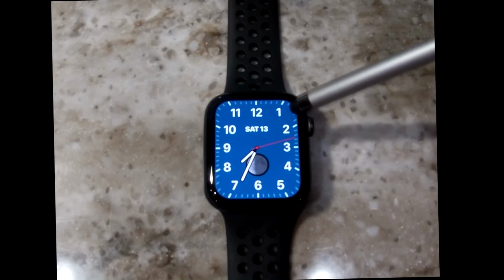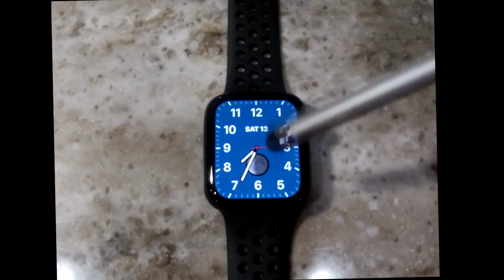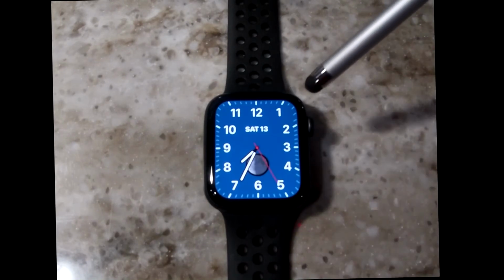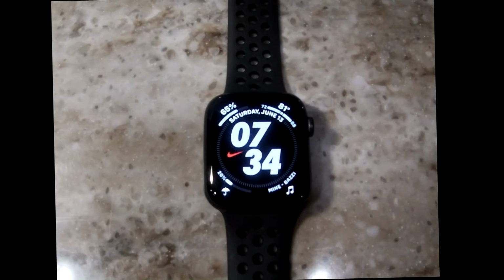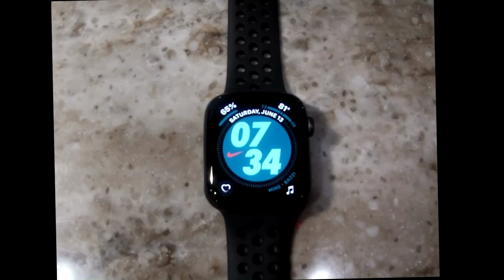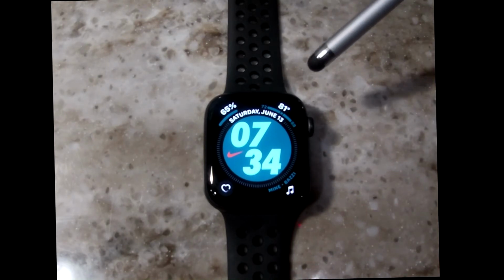I can tap on any part of the frame to change the face on the watch. If you don't believe me, go out there and purchase this pen and see for yourself. The name of this Stylus pen is Targus, and it was on sale for $29.99. You can find it at any retail store in the electronic department. And in the future, Apple will probably come out with their own pen and call it the iPen.